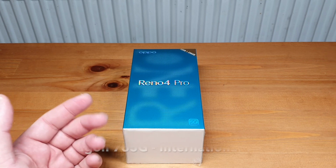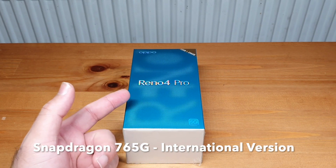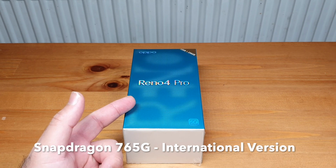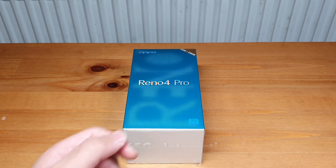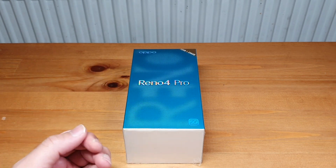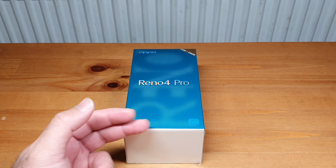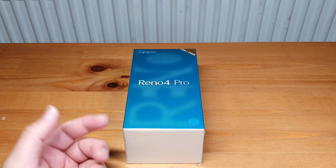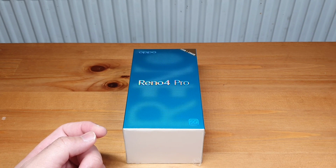In other words, to keep it simple, that was the Indian and the Eastern version, whereas this one with the Snapdragon 765G is the international variant of the Reno 4 Pro 5G. So please keep this in mind. This is a brand new international version of the Oppo Reno 4 Pro 5G, released in the UK and across the globe everywhere with a slightly more powerful Snapdragon 765G chipset.